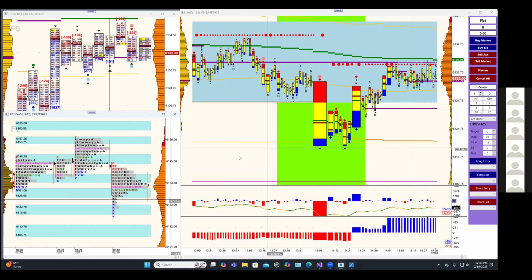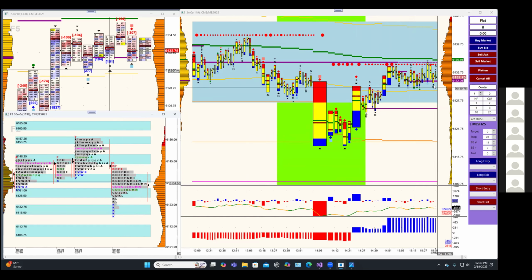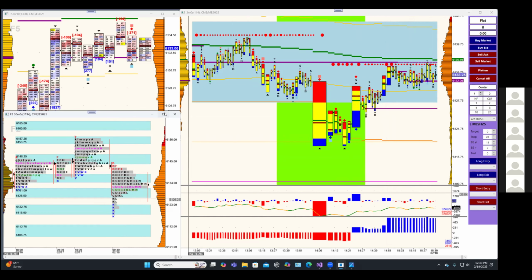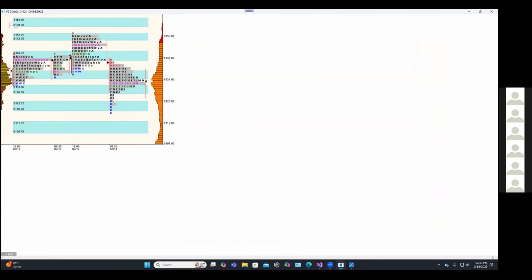So range bound we are going into the overnight. So far support held, and unless they start selling off into the close, I'm going to just start off range bound, looking at this as sideways action.